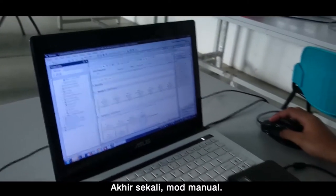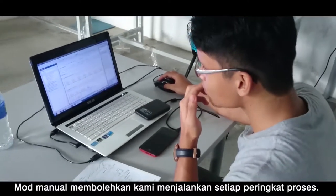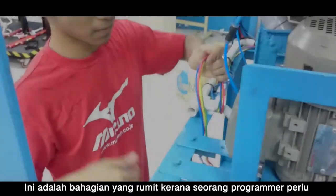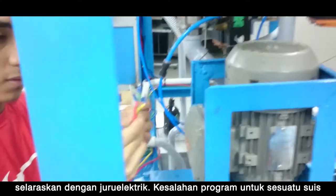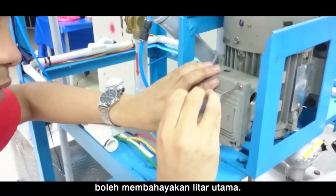Last but not least, manual mode. Manual mode enables us to manually run each stage of the processes. This is a tricky part because a programmer needs to tally with a technician. A single switch wrongly programmed will jeopardize our main circuit.